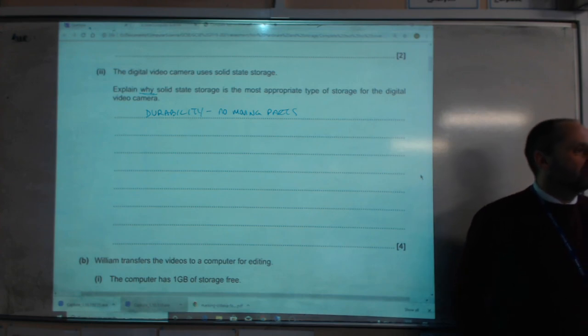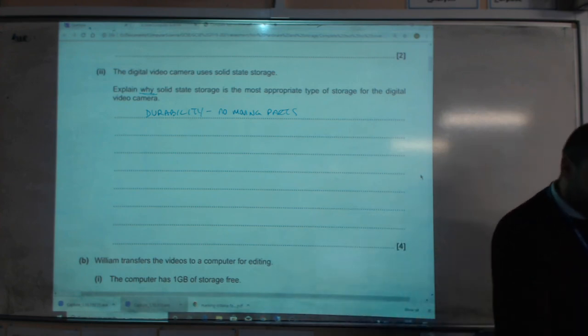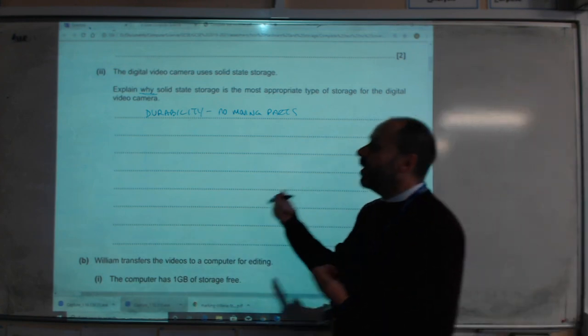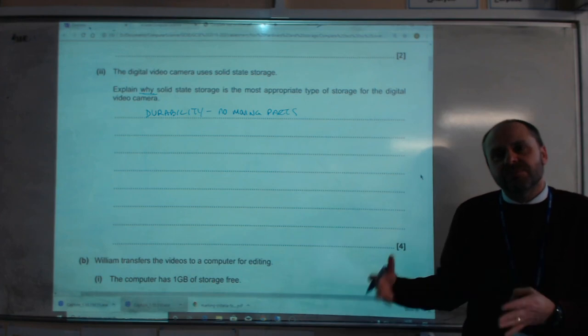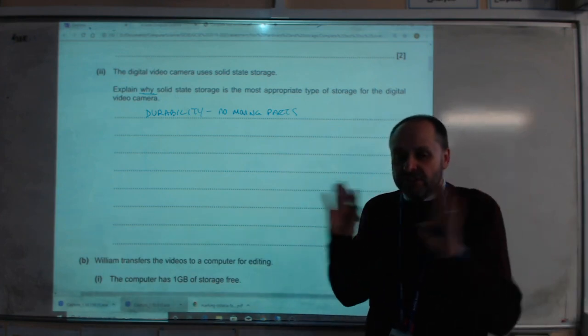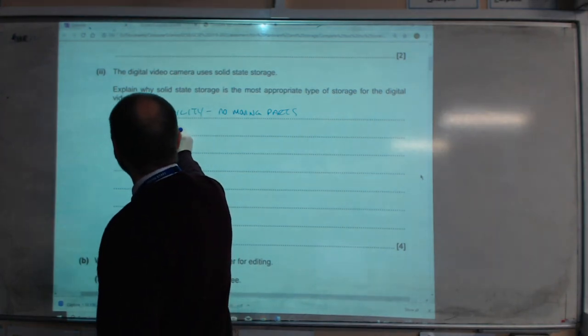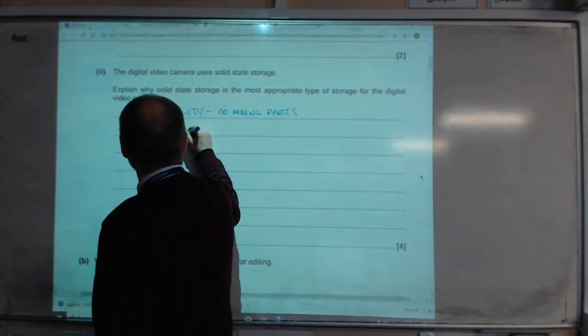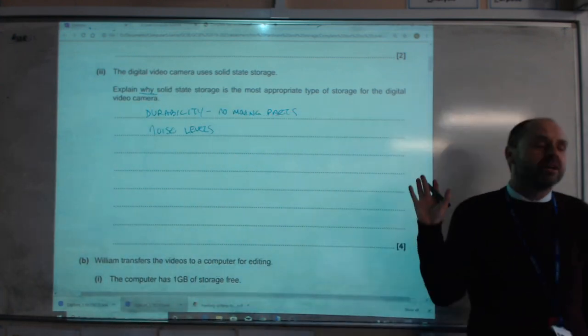Why else is it suitable? What are the things it features? It's quiet. A few people said that, and that's quite a good answer. If you think about a normal hard drive, it makes noises because it's mechanical. But with a solid state drive, there is no background noise coming off it. So, noise levels. In this case it would be important, wouldn't it? If we weren't recording audio, its noise wouldn't matter, would it? But in this case, yeah.